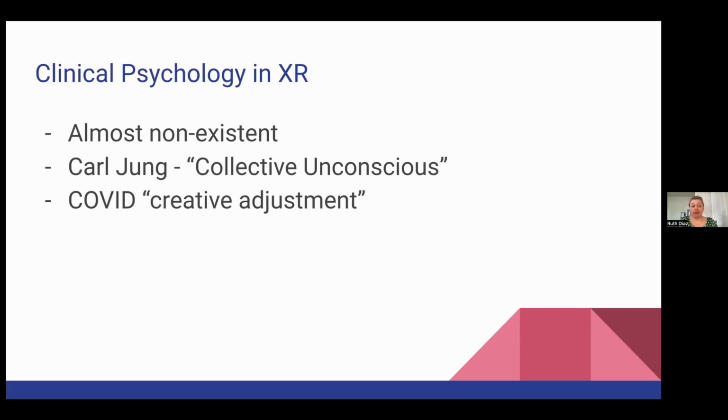And part of it was because of COVID and what in psychology might be called a creative adjustment, that I was very isolated and I fell really deep down the rabbit hole into extended reality during COVID as a way to cope with just that loneliness, and also at that time being a support to several dozen people as a therapist who were coping with a lot of trauma. Understandably, the whole world was.